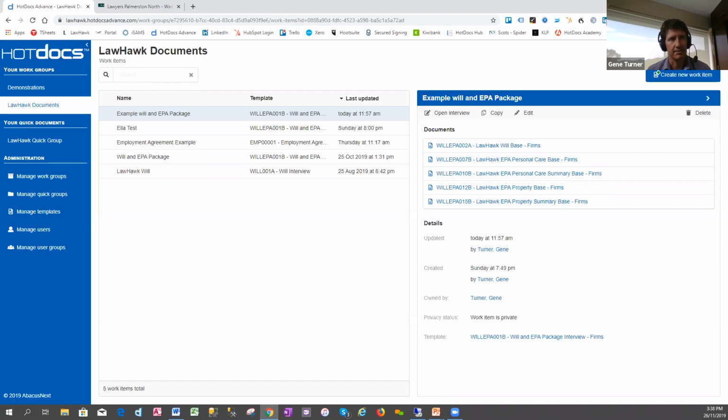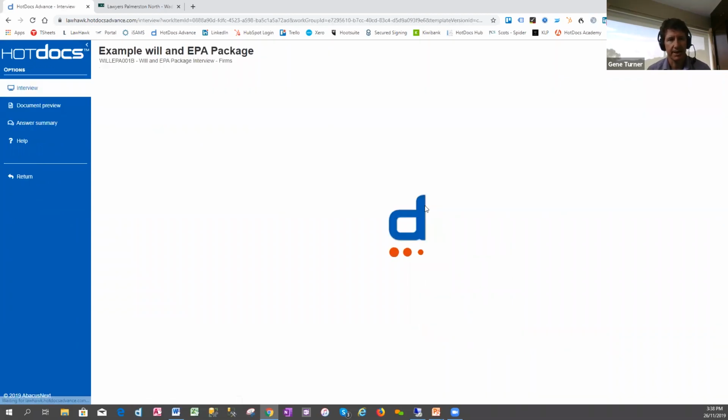And you can assign different templates to different groups very flexibly so that people can see the range of documents that they need to have access to. And I've got an existing work item here, which I can open up, and let's give that a second to pull through. And so it's a package of a will and also 2 enduring power of attorney documents. And associated to those powers of attorney is some explanation documents that also need to be generated as well.